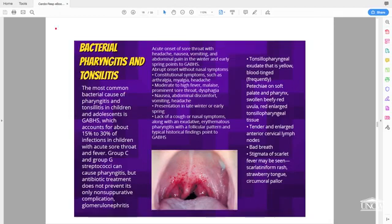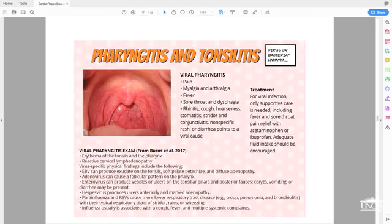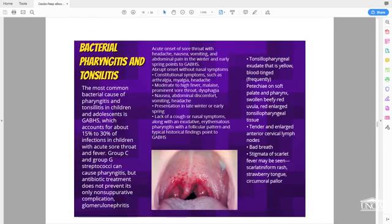It's not like the image that we saw here. Okay, see how this is kind of scattered erythema. You don't see a beefy red appearance. You don't see any petechiae. You just kind of see some injection in the back of the throat there. Totally different than what we see here, right?